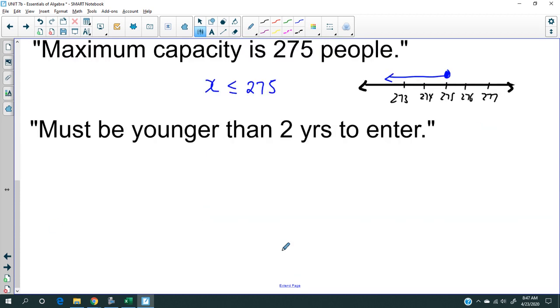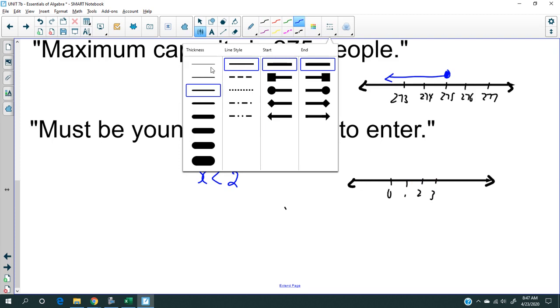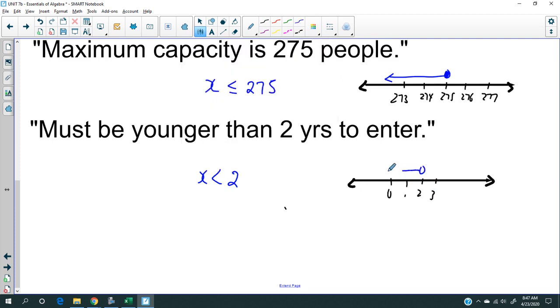Must be younger than 2 years to enter. Younger than 2. So not 2 or younger. Okay. Let's see, 2. So 0, 1, 2, 3. Right. 2. Younger than 2. What do you do with the circle? Yeah, nothing. You leave it open. Why? There's no line underneath, right? 2 is not part of the answer.